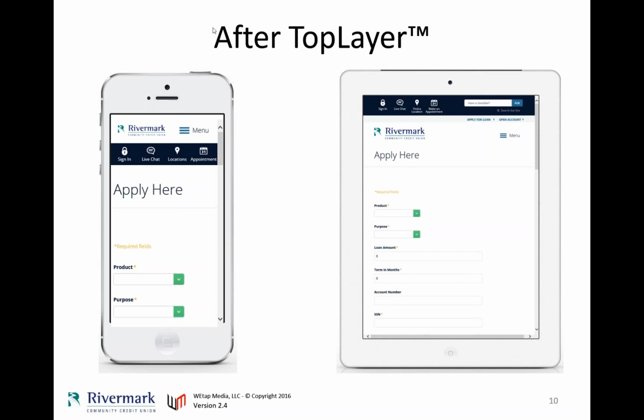So what we talked about doing was, well, what happens if somebody goes through 3 or 4 pages or gets to the second to last page and quits and leaves the application? All that information is gone.